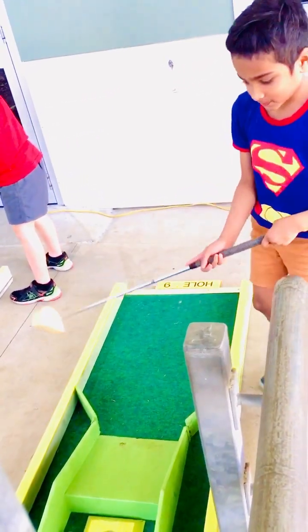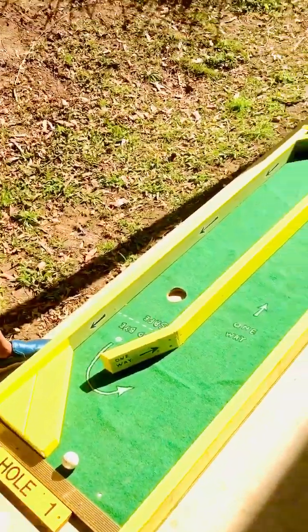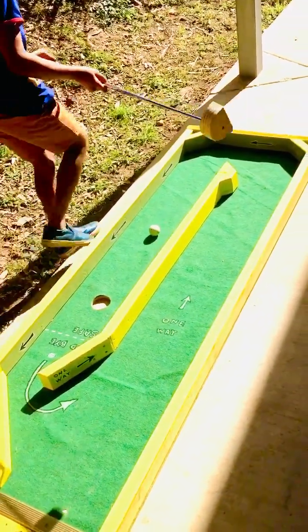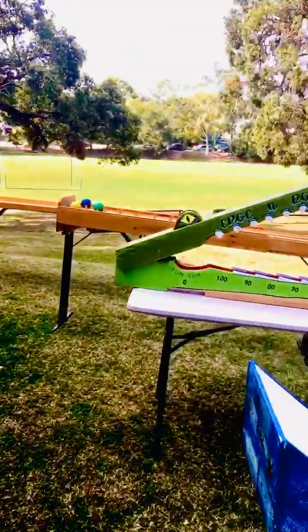What is he doing? Guys, we are changing holes. He wants to go to hole number one. Everything has a different sort of obstacle. So this has to go all the way, turn round and come back into the hole. Oops. So this guy's all sorts of wooden games here.